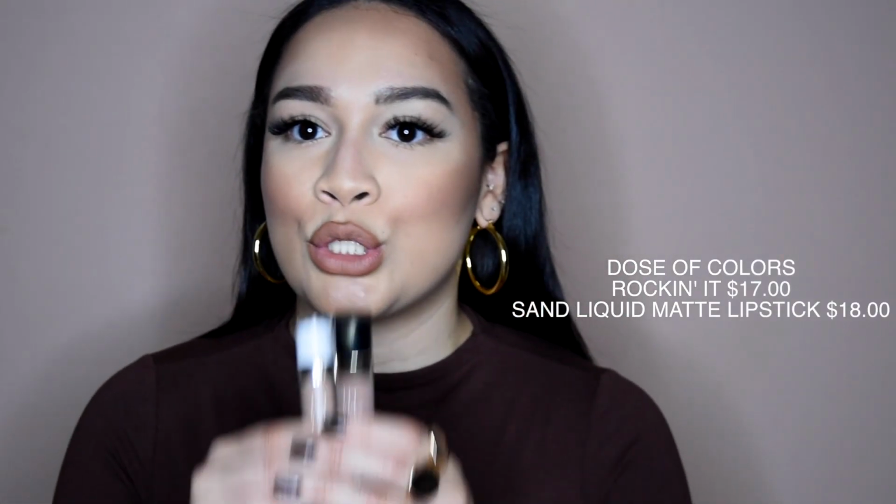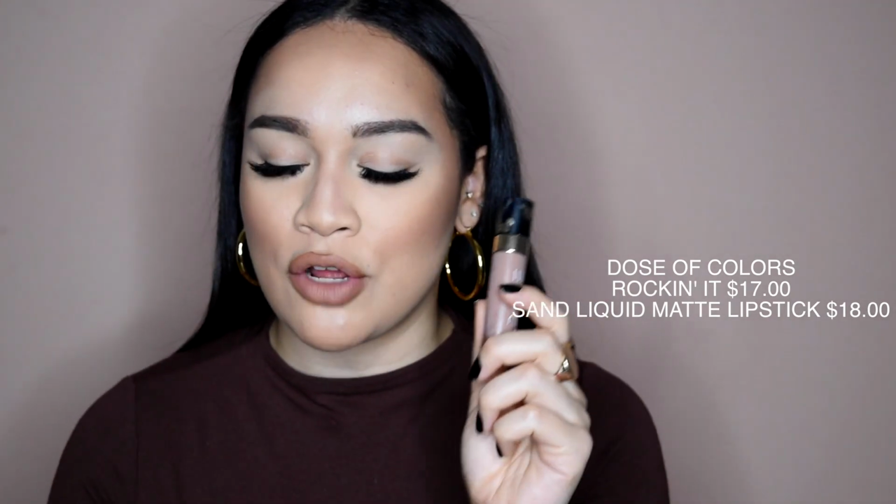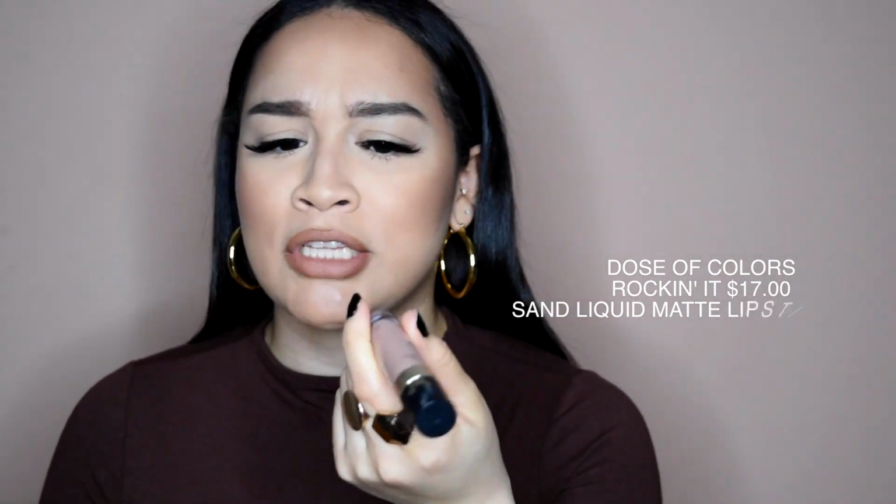Final products I'm going to show are my lipstick collection, starting off with Dose of Colors. I'll start off with the cream lip, I guess you can call it that. This is actually from their collab with Mickey Mouse. This one's in the shade Rocking It. I randomly went into Ulta and I saw this lip color and I was just like, oh, that's really pretty.